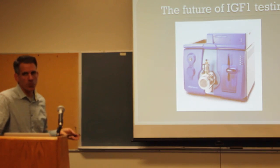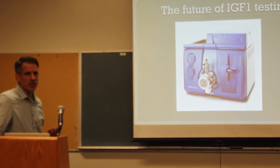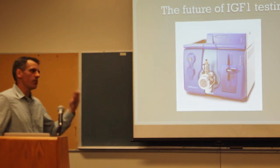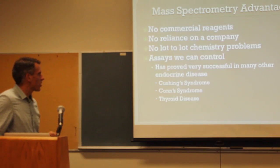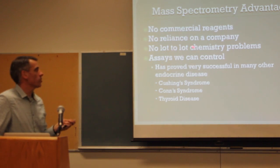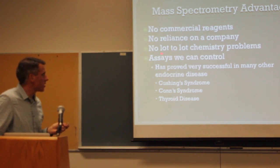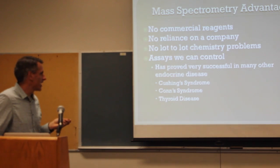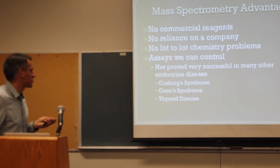The challenge is the normal range. So we need a really good comparison with another big lab that had great normal range data that we could adopt, or we'd have to do our own normal range study. The nice thing about these is there are no commercial reagents, no reliance on the company. We have our own chemistry in-house, so we don't run into lot-to-lot problems, because if we had a bad lot, we just make it again. And companies don't like doing that. If they have a lot that's a little bit close to being outside of spec, they're like, yeah, well, good enough, and cross their fingers, and they do that, actually.